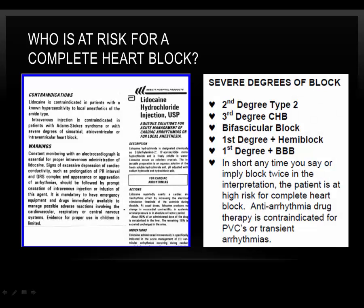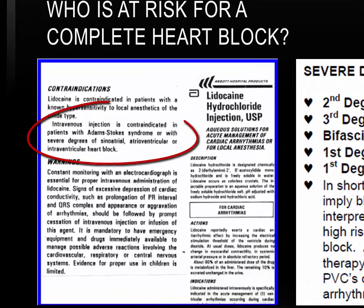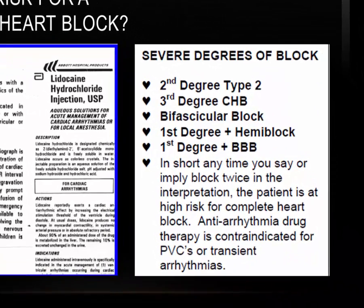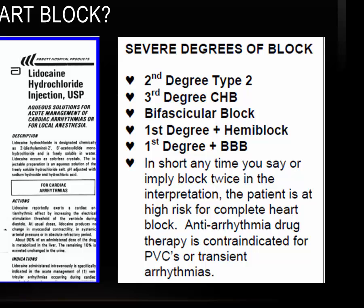Which of your patients is at risk for a complete heart block? You have all the information available by running a 12-lead ECG. This is an important fact to know since some commonly used drugs can be contraindicated in the presence of severe degrees of intraventricular heart block. A severe degree is when you have 2 or more blocks listed at once. Here's a list of those considered to be a severe degree of block.